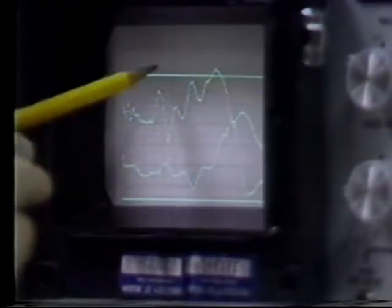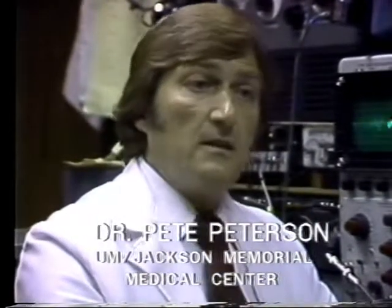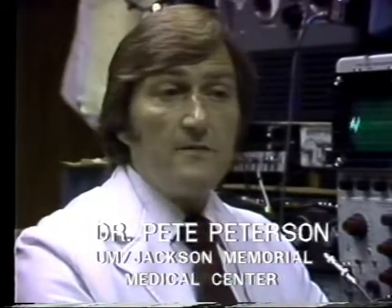The most important thing is that it does not require the cooperation of the patient. That is, if we have an infant who is suspected of having a hearing loss, but behavioral tests are unable to definitively state that the child or that the infant has a hearing deficit, this test can be used because it doesn't need patient cooperation.